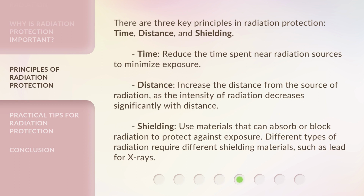There are three key principles in radiation protection: time, distance, and shielding. Time. Reduce the time spent near radiation sources to minimize exposure. Distance. Increase the distance from the source of radiation, as the intensity of radiation decreases significantly with distance. Shielding. Use materials that can absorb or block radiation to protect against exposure. Different types of radiation require different shielding materials, such as lead for X-rays.